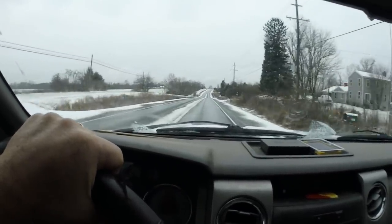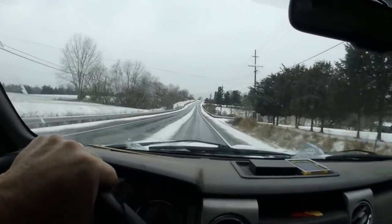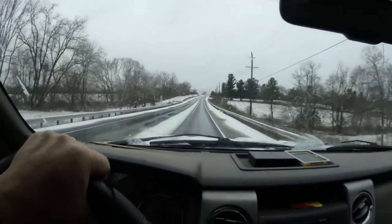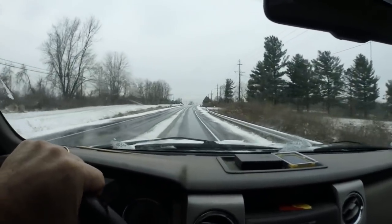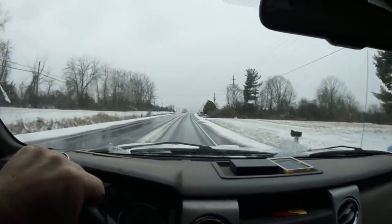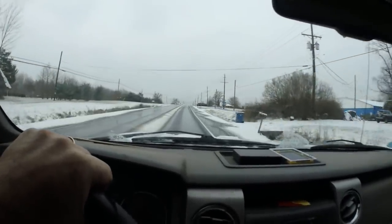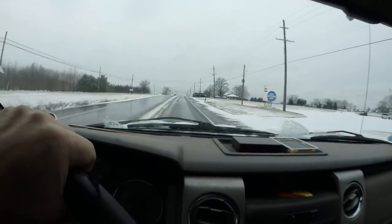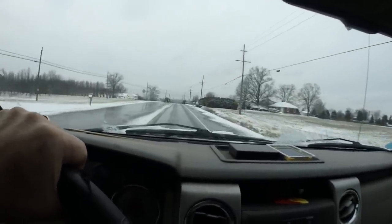But anyway, this is what it looks like now, and it's really nothing. It's not even hardly snowing, but they say it's going to snow more, and it is cold. It is 22 degrees, and then it's supposed to turn to rain, and rain turns to ice. So I'm afraid we're going to have an ice storm. I don't want to have an ice storm, but I'm afraid that's what's going to happen. But yeah, that's the deal.